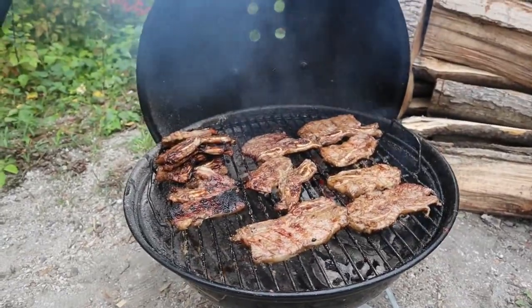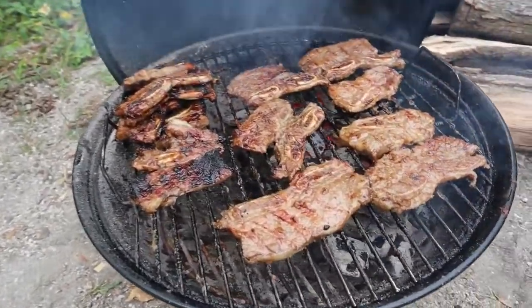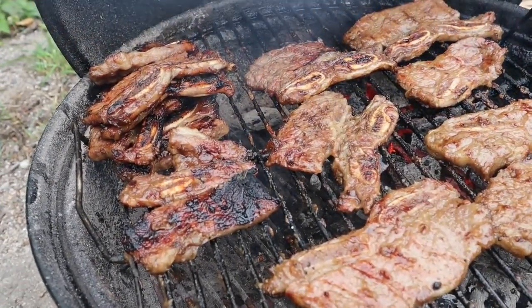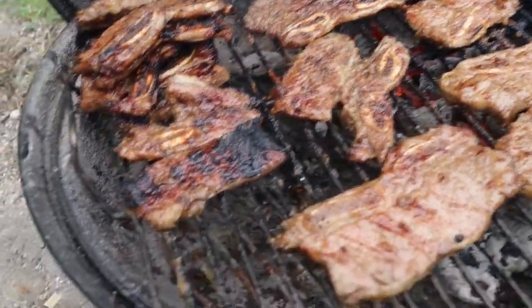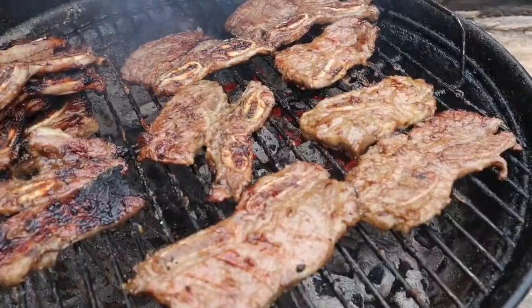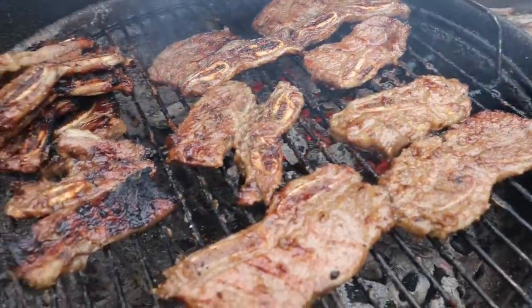Okay, so this is what we had for dinner last night. Kalbi, basically Korean short ribs. So damn good. Like, you see these crispiness? That's like my favorite type of beef. So we were supposed to have it for dinner yesterday. We did, and these are just leftovers.